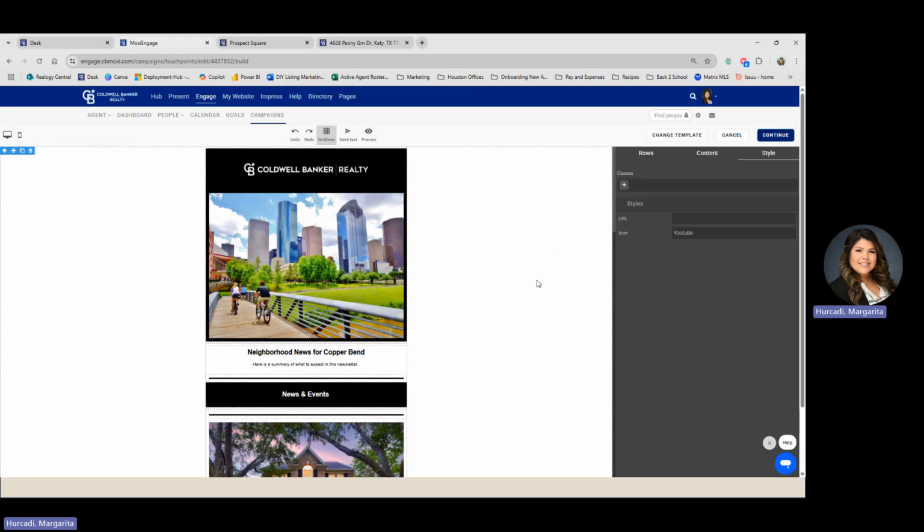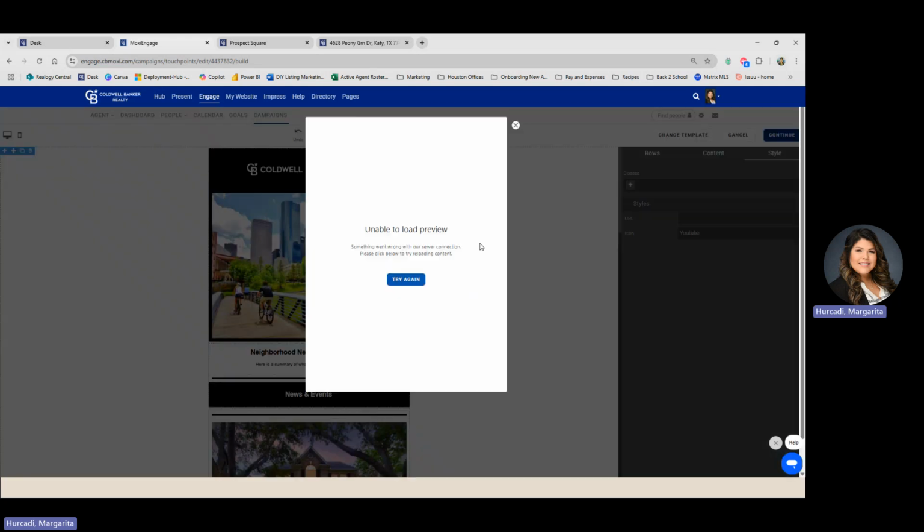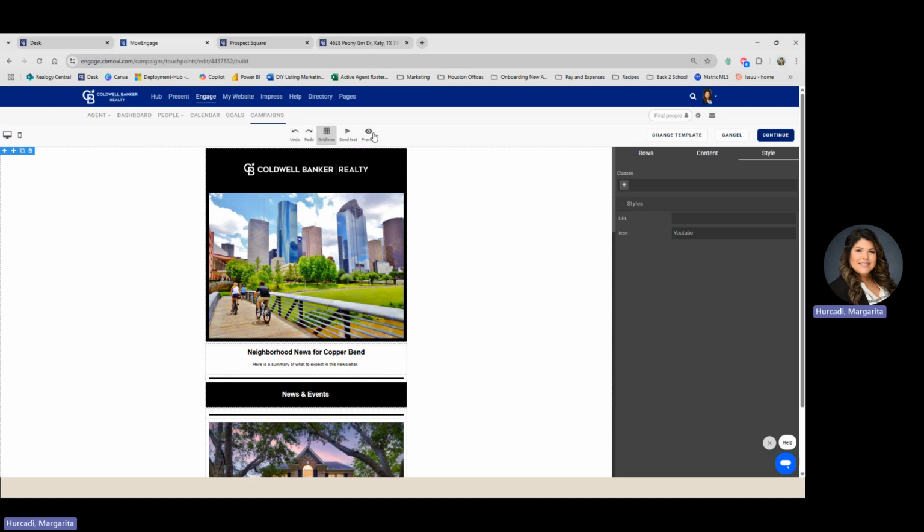And the way we execute this is you can send yourself a test email. You can preview it. So I'm going to click this little preview button so we can take a quick look. Try again. Just so that you can see what it looks like. Okay, it's not previewing right now. Just know that you can preview your email that way.